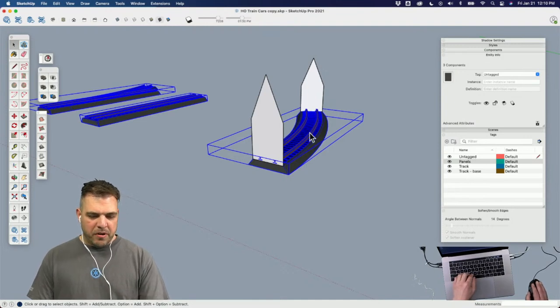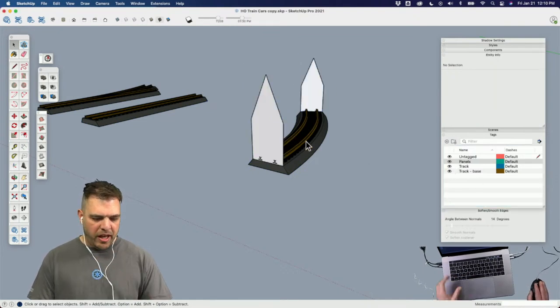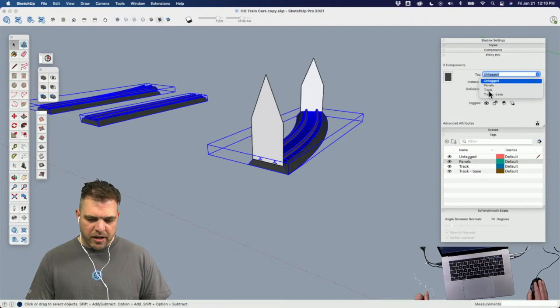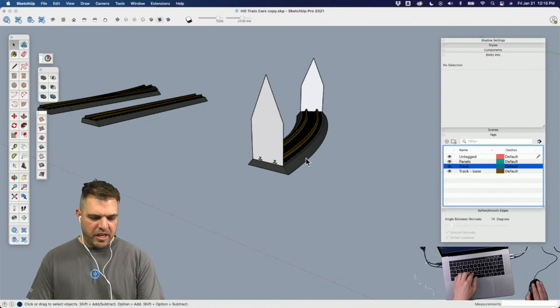Cool. I put the panels there on the panels tag, so they can go away, and the track, we're just leaving those as the components they were, but let's put those on the track. So those are set up.